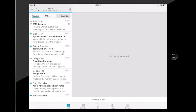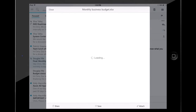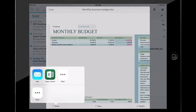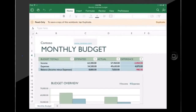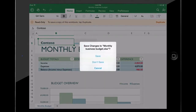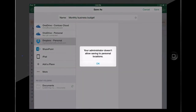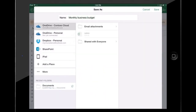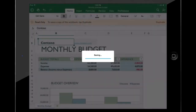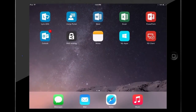Now let's go back to Outlook and view an email from a colleague that has an attachment. When I try to open it, I can only choose apps that are managed by Intune to view the file. My other personal apps are not allowed to work with the attachment, so I'll open it in Excel, which is managed by Intune, and make a change in the table. When I try to save the change and place the file in my personal Dropbox storage account, it won't work. Why? Because IT has blocked all corporate data from being stored in any personal cloud storage accounts. Instead, I just save my changes to OneDrive for Business, which is approved by IT. One more way EMS helps keep corporate data secure.